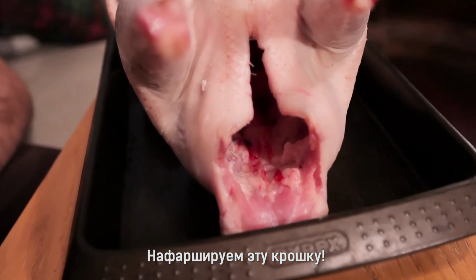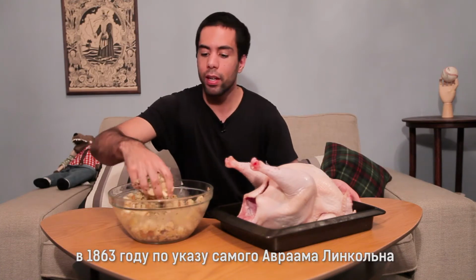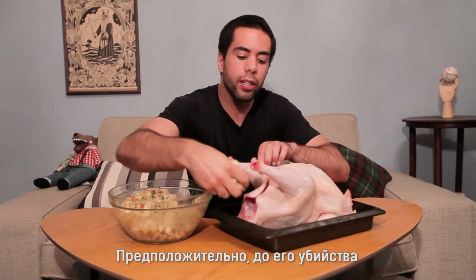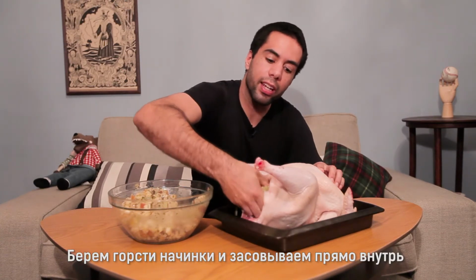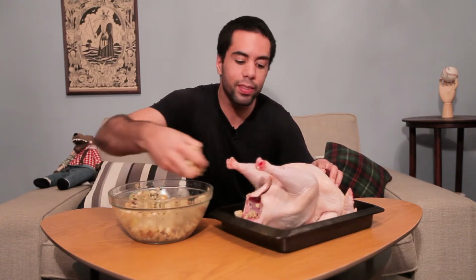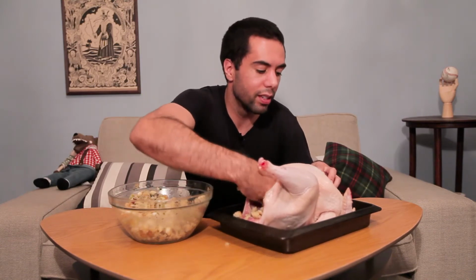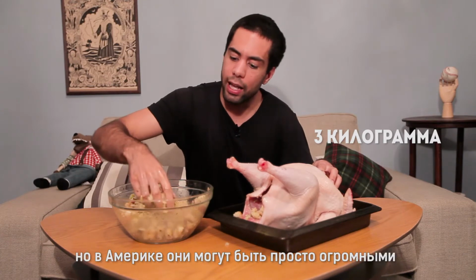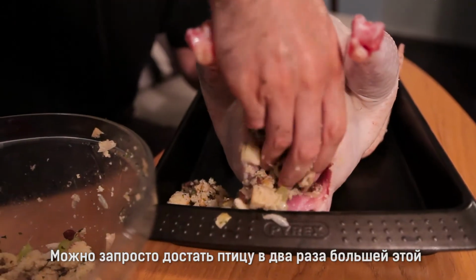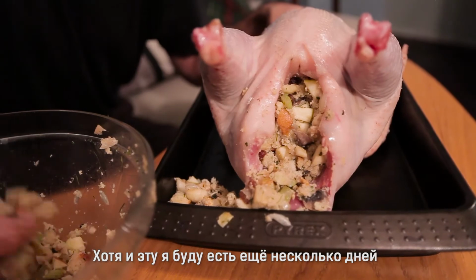Let's stuff this baby. Thanksgiving was made a national holiday in 1863 by Abraham Lincoln himself, presumably before he was assassinated. So you just want to take generous handfuls of the stuffing and get it right up in there. Right now there's still plenty of room. This is a decent sized bird, but at least in America, turkeys can be massive. You can get a bird easily 2 times this large, although this will certainly feed for several days after.